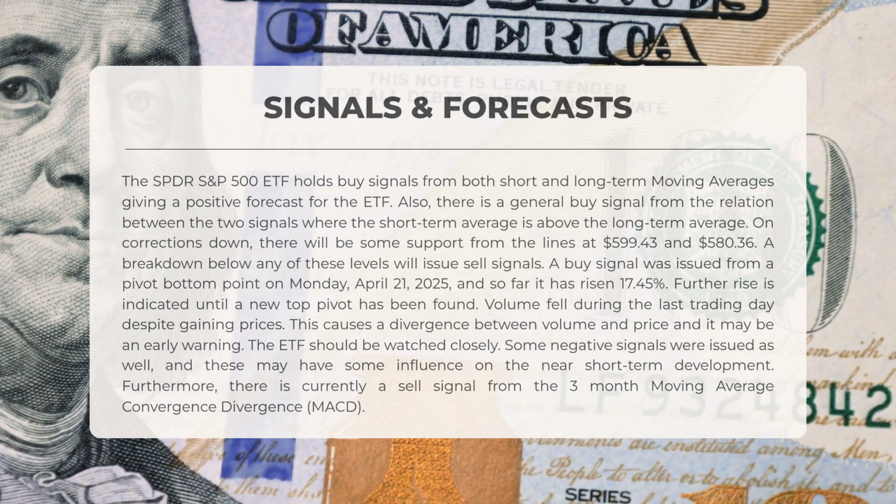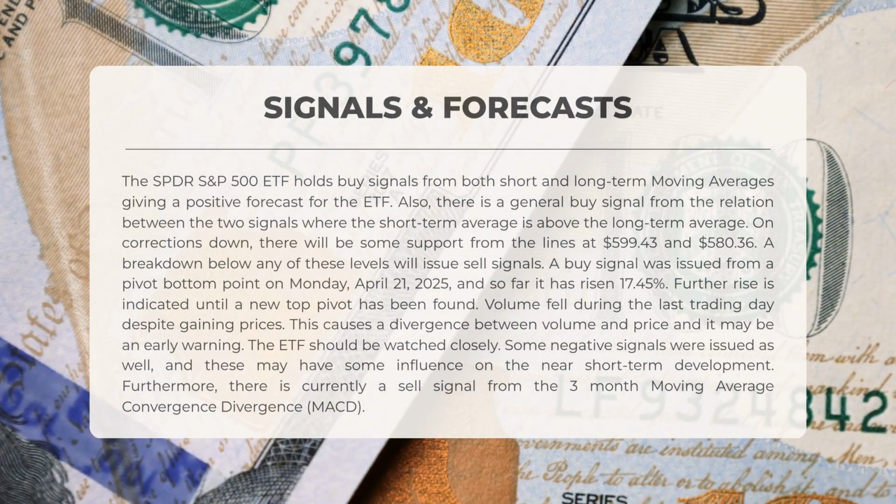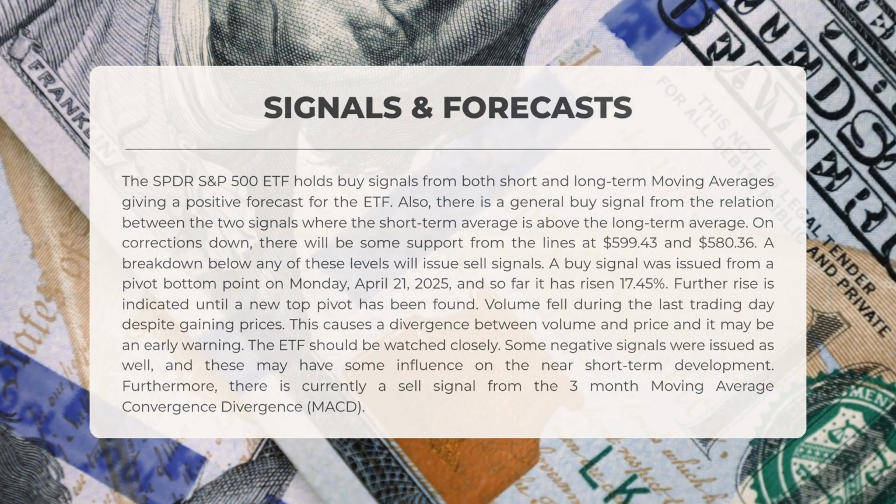In the event of downward corrections, there will be support from the lines at $599.43 and $580.36. A drop below either of these levels will generate sell signals. A buy signal was issued from a pivot bottom point on Monday, April 21, 2025, and so far, it has risen by 17.45%. Further increases are indicated until a new top pivot is established.